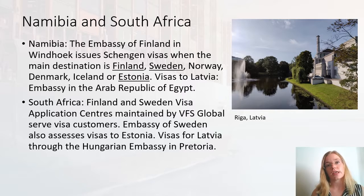Arab Republic of Egypt. In South Africa, the embassies of Finland and Sweden have outsourced their visa application process to the visa application centers of VFS Global. Usually when you apply for a visa through these centers, you need to book an online meeting separately and then visit one of the centers. For example, there are centers in Pretoria and Cape Town. Visas for Latvian visitors will go through the Hungarian embassy in Pretoria.